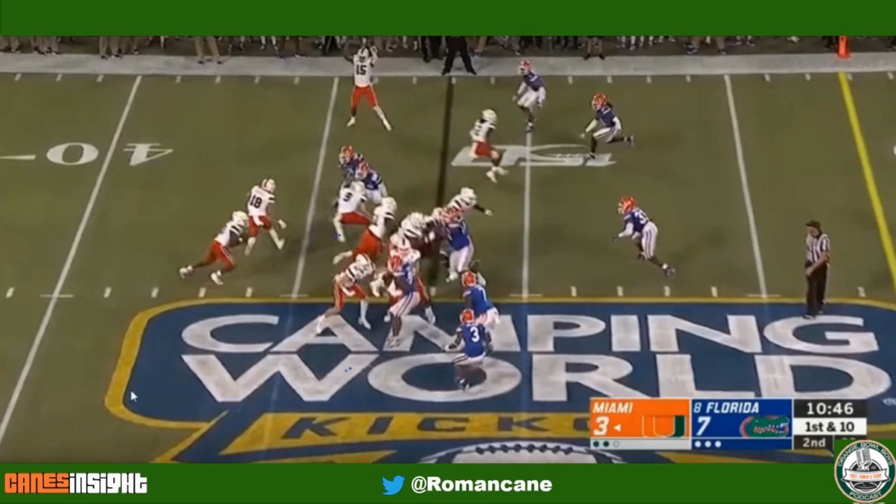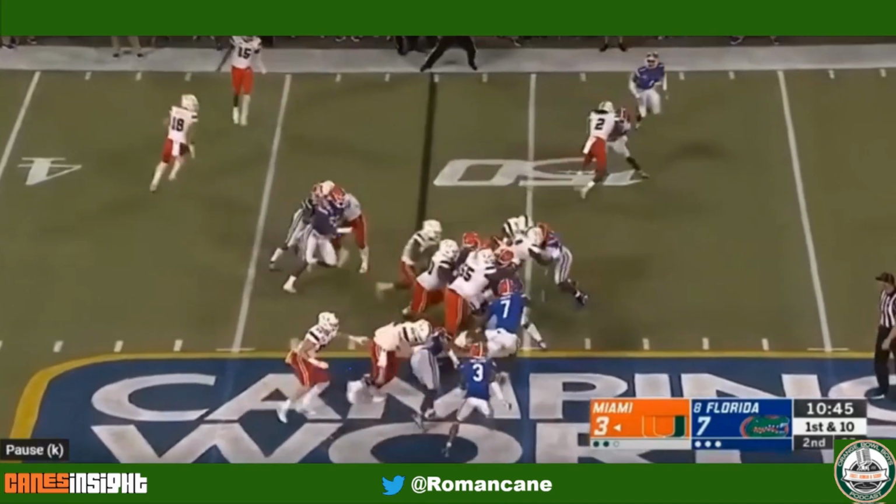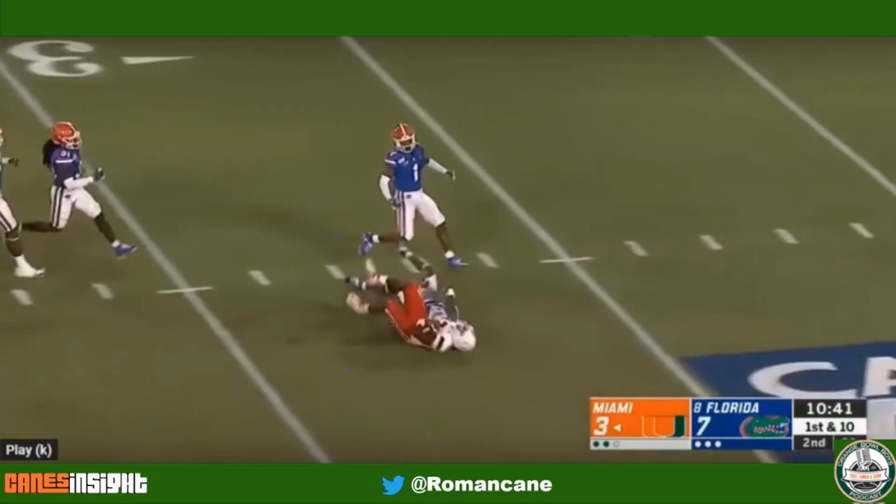You can see how the decision for Florida to respect his speed and set the edge created enough of a crease that now DJ Dallas is going in here, and Miami did a really good job blocking this. You see Brevin Jordan seal this off. You're going to see a double team out here. KJ Osborne does a really good job here as well. So nice hole, nice gain, nice first down. But you can't understate the value of Tate Martell being in.